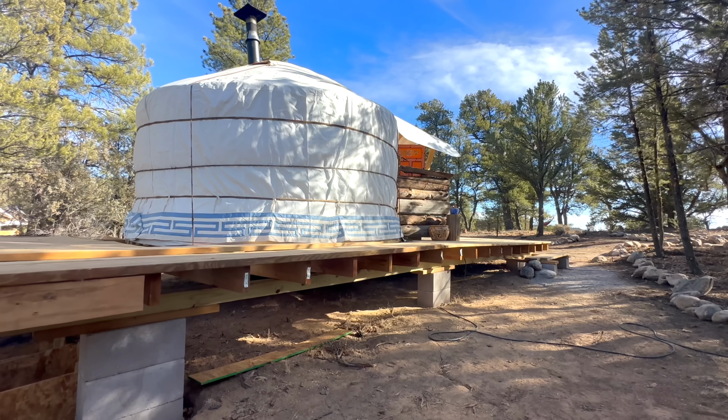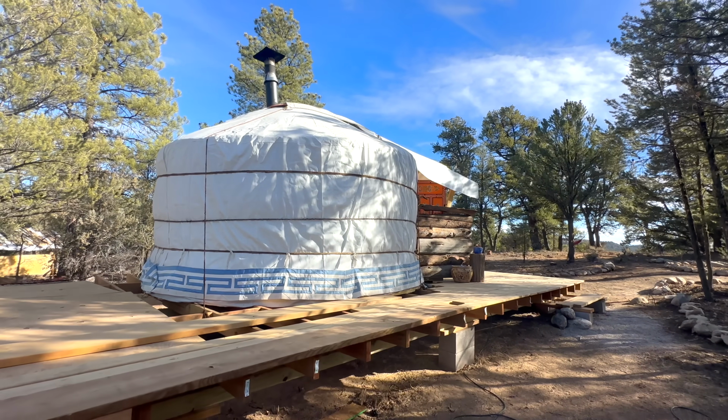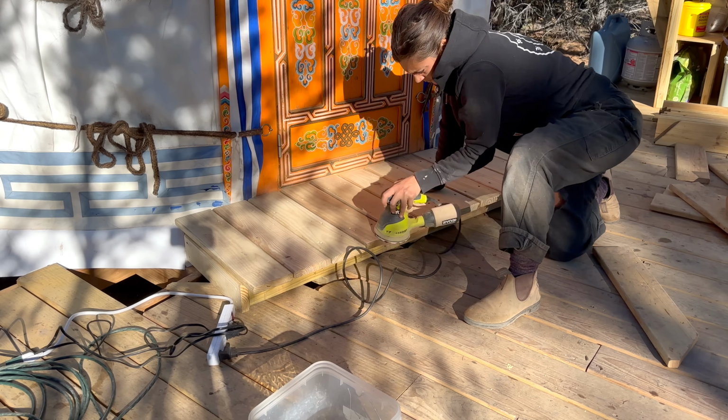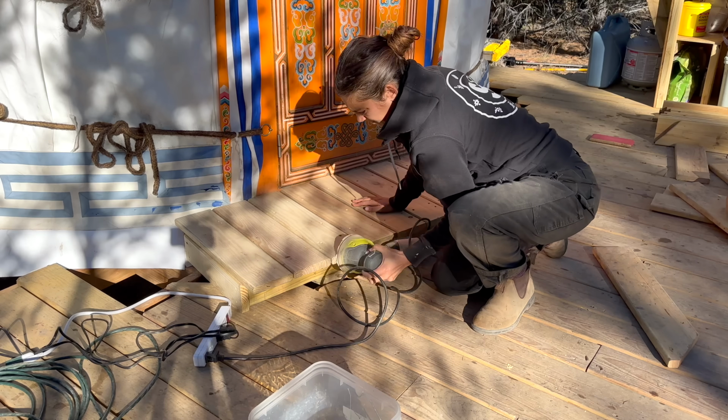Although it's very tiny, it's really perfect for a single person. I had the option to set up my Mongolian yurt straight up on the dirt, which is very traditional, but I wanted mine off the ground. So I built a very simple deck that the yurt sits on, and I have an insulative layer underneath my yurt to help with some insulation from any airflow coming up underneath.